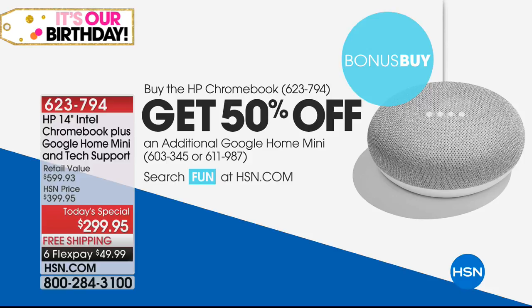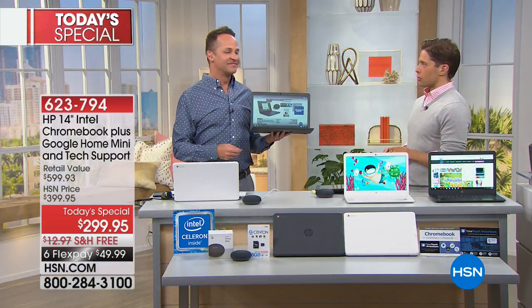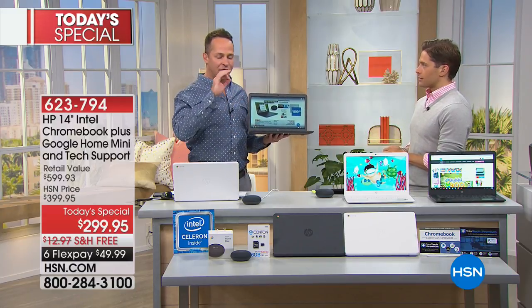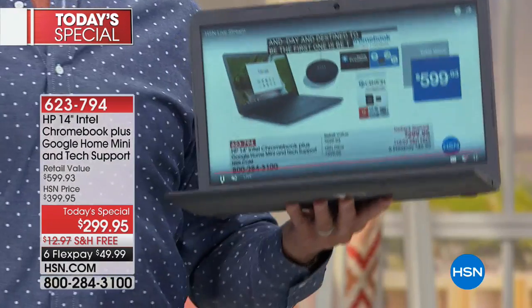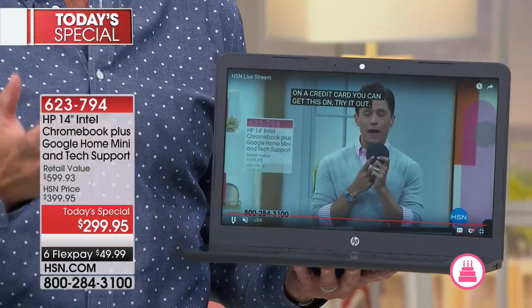There's just so much you can do with this Google Chromebook. It is not just a netbook. It is not just a tablet with a keyboard. This is full-powered computing. And so I want to spend a minute answering some questions a lot of people have. Can you use this online and offline? Yes. When you're online, it's absolutely built for the experience we have online today.